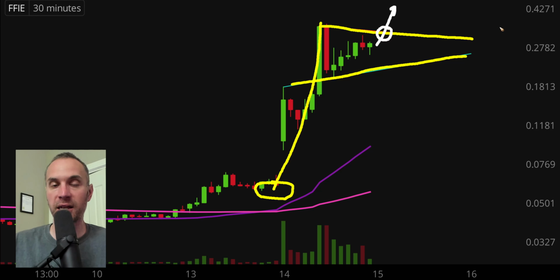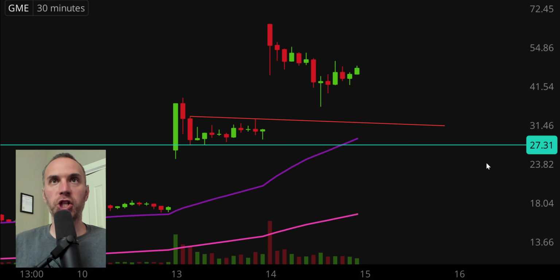So if you like penny stocks, you like bull pennant patterns, definitely keep an eye on this one. Next one, GME. Very nice move again once more today.